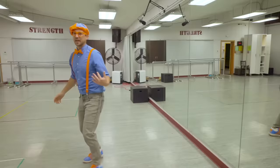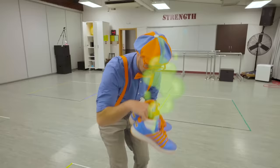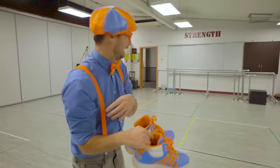Okay, remember what Emily said? Yeah, we need to stretch and we need to warm up before she comes in to teach us our dance lesson. Okay, first things first, I need to take off my shoes. Okay, let's put them right over here.